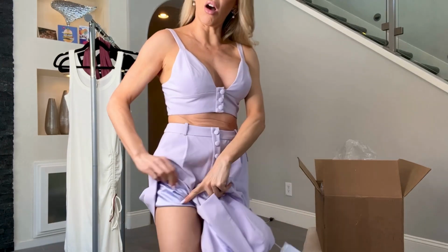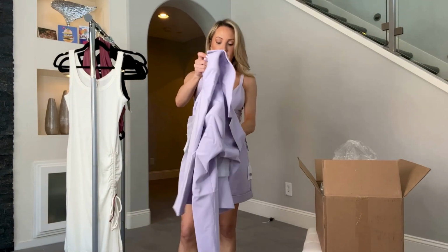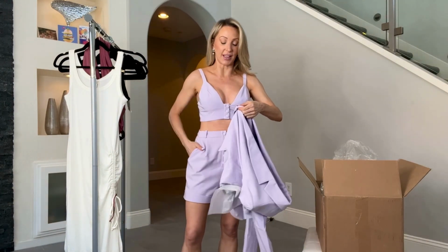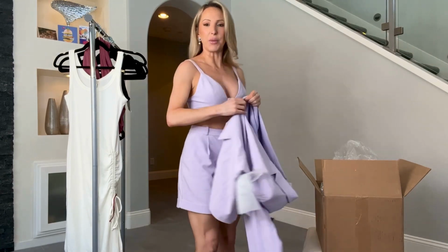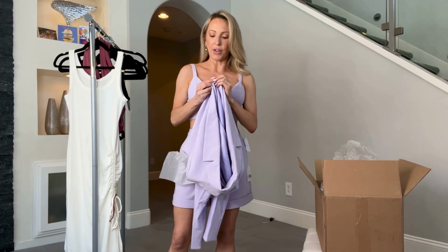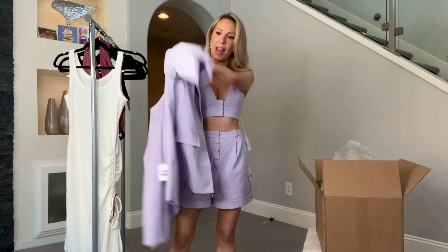The shorts are fully lined, the top is fully lined. I like the attention to detail with the buttons and the actual usable pockets. I mean, it's absolutely a perfect fit, which is why I really like everything about it. I'm just not sure about the length of the shorts.